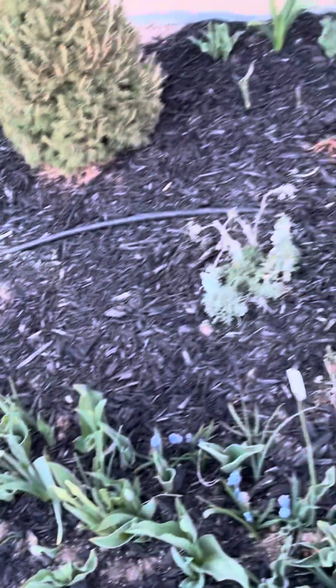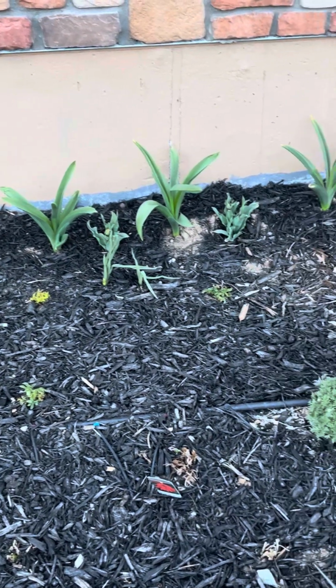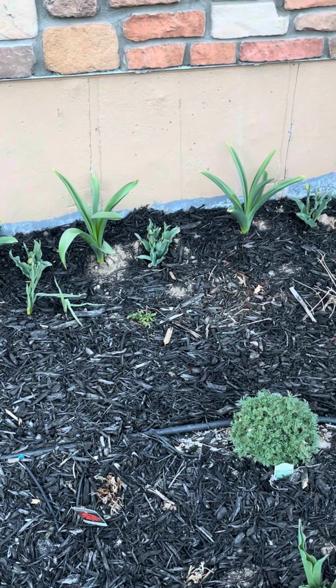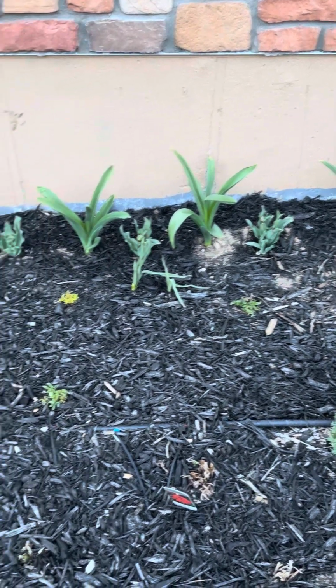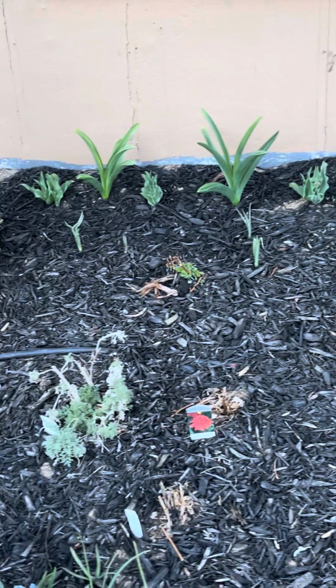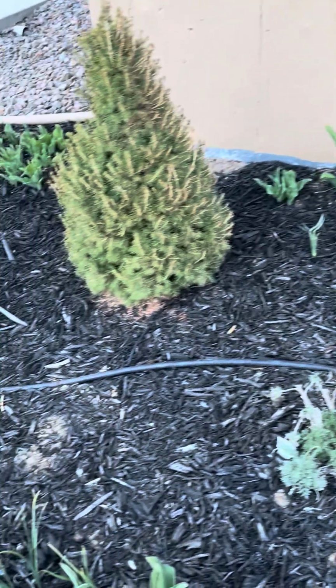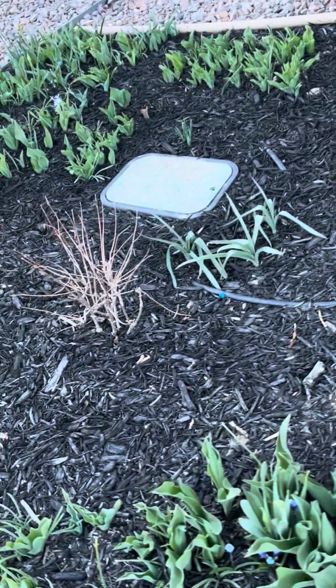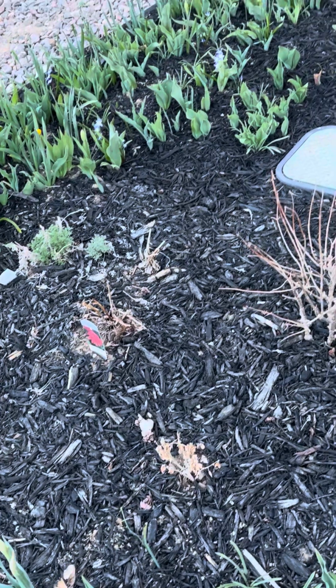I've got here in the back, this stays pretty dry, so I'm doing some supplemental watering. These should be the really giant allium in the back, and then I just threw some tulips in between. Got just a few more allium sprinkled throughout there. All right, and some hydrangeas. We'll see how they do. It's just going to be interesting to see what happens.